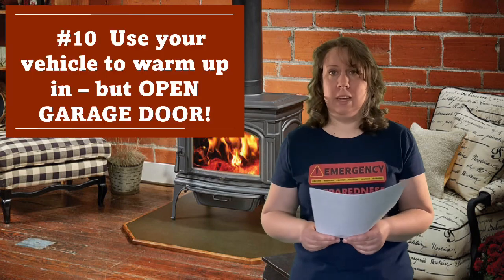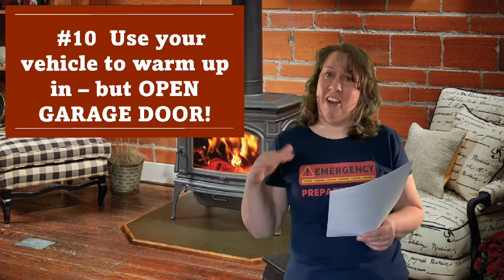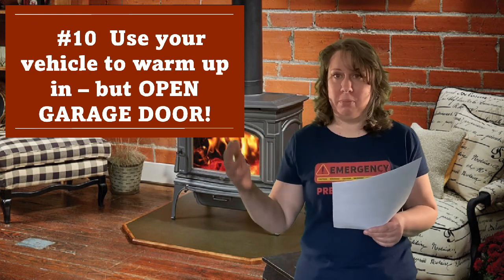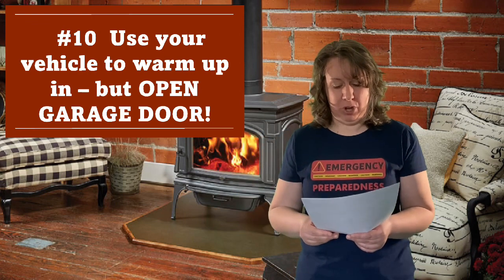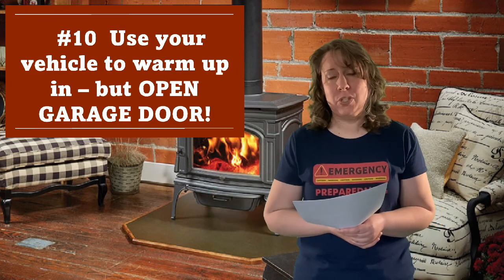And number 10 is use your vehicle. Remember that we keep our vehicles' gas tanks above half a tank, and preferably near 3/4 of a tank, so that we have an alternative place to warm up if we need to.